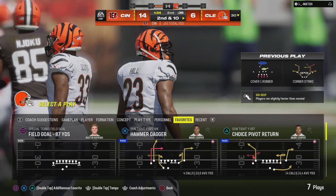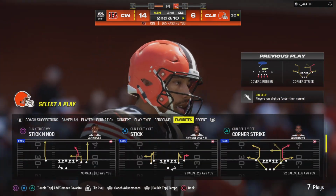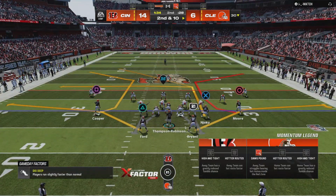To this point, I've been impressed with the work defensively. They have not allowed a lot of receivers to run free. And there's another example, another incompletion. Now a second and 10.